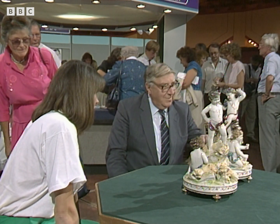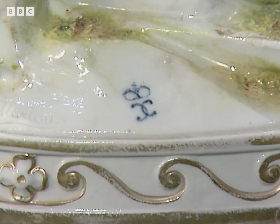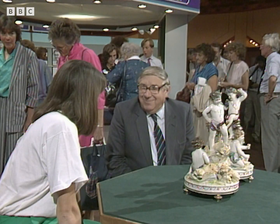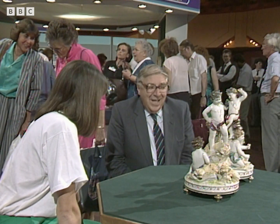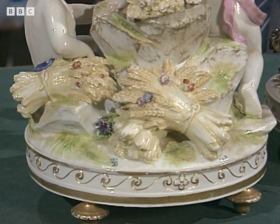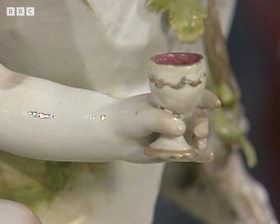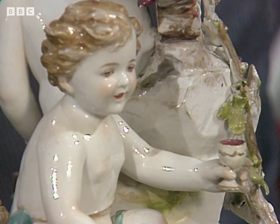They have this little mark, which is the crown above two crossed C's, which I suppose you look up in Mark's books. Is that what you did? Yes, and find they're 18th century. But I'm rather afraid they're not. If they had been 18th century, the colours would have been totally different. The glaze would have been very much grayer, less sort of white and boisterous colours like this. They'd have more subtlety about them.